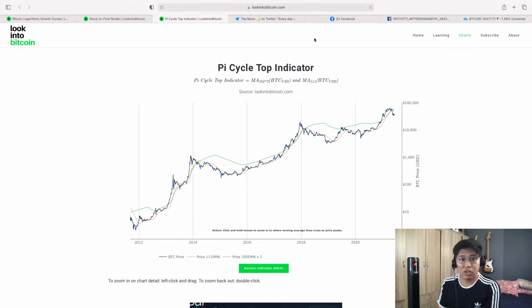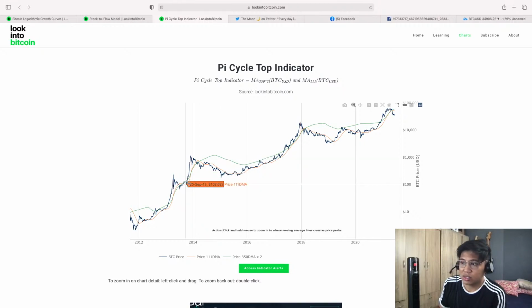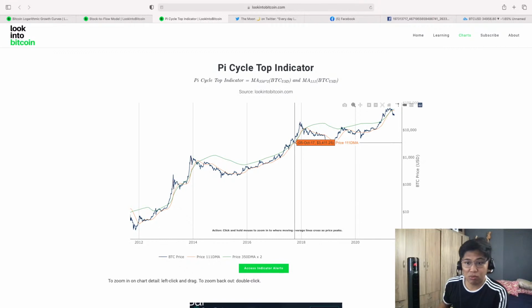Let's now look at the Pi cycle top. So, Pi cycle top is a combination of a moving average, the 350 and 111 moving average, and then let's try to look at this. If nagkaroon ng pi cycle top cross, that would indicate na yun yung market cycle top or a short term or a mid-term top or a local top.